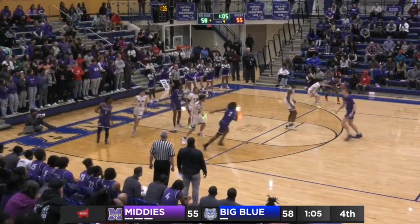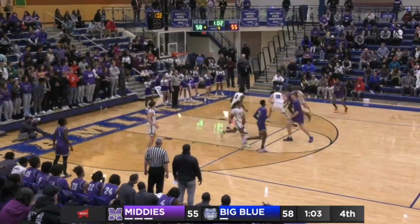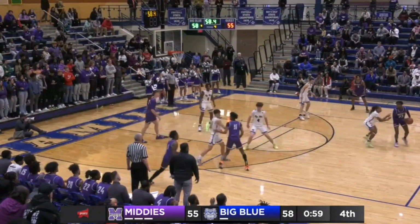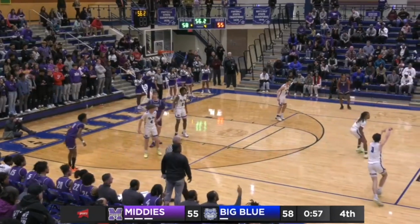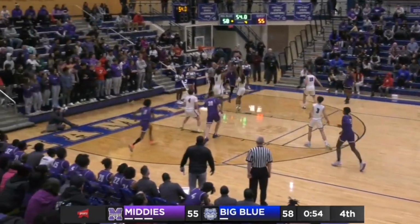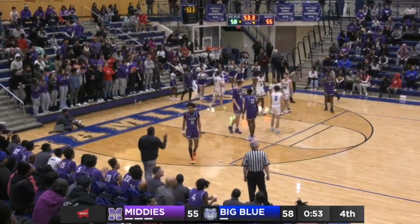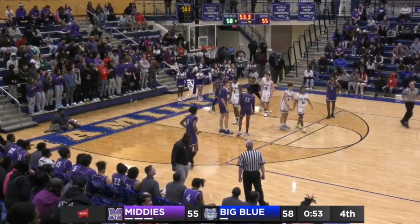Stamper top of the key. Shields. Over for Landers, stuck out on the baseline by Davis, who has guarded him really well here in the last minute. It's Blanton creating, and before that, did he step out or is it a foul? 2-shot foul. It's a foul with 53.3 to go.